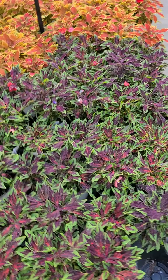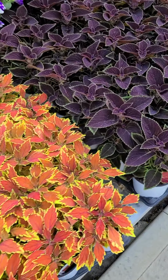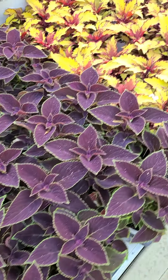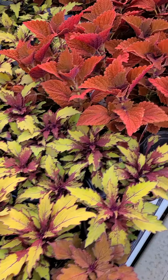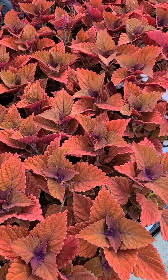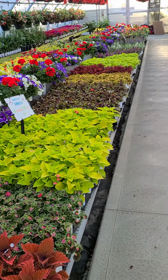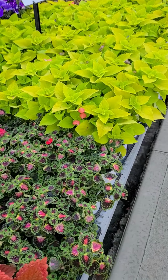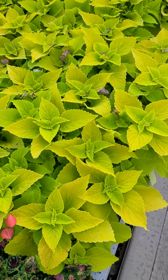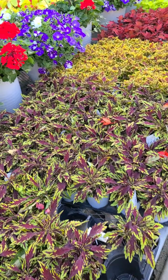I'll zip around here and show you these. They're wonderful. My favorite, Inferno, look at that color. If you're into gold plants, look at that. So a ton of wonderful Coleus.